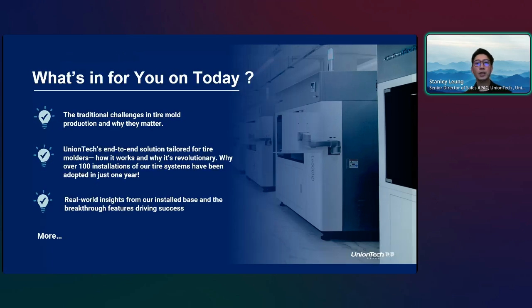And for today, you will learn the below from the next 30 to 40 minutes. You will learn about the existing challenge in the tire mold production, and producing high quality tire mold is not an easy task. And these challenges not only affect the efficiency of the production, but also directly impact the performance and the safety of the tire. So understanding the challenge is crucial because they highlight the need for innovative solutions and what we are offering today.